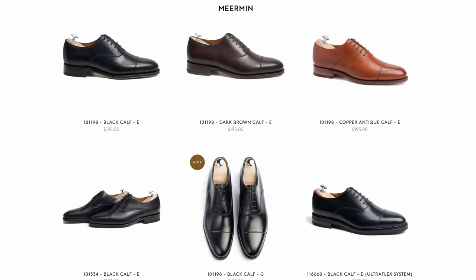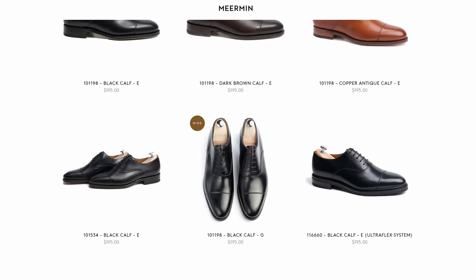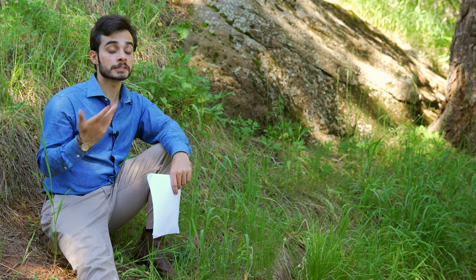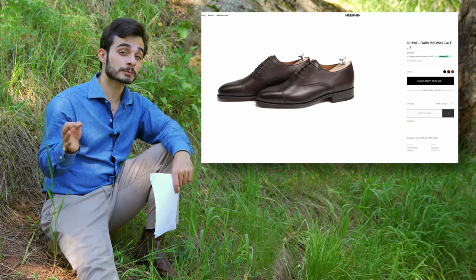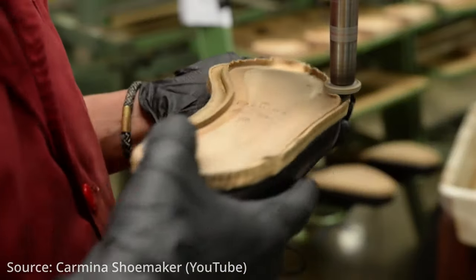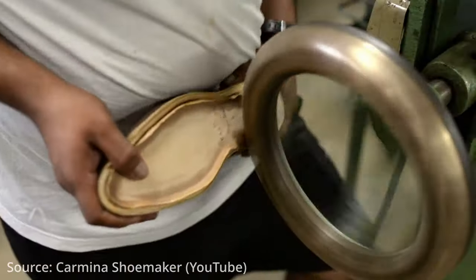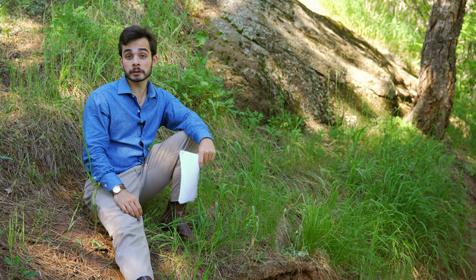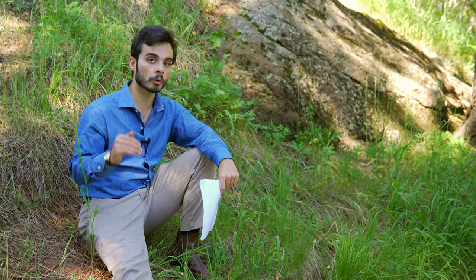Again, pretty basic lasts here, standard designs. That'll be a common theme until we get to our last couple brands on the list. The standout quality about these that really makes them special though is the closed channel sole. This process is not just a mark of craftsmanship, but also serves the very important function of protecting the sole stitch. Literally the most important stitch holding the whole shoe together.